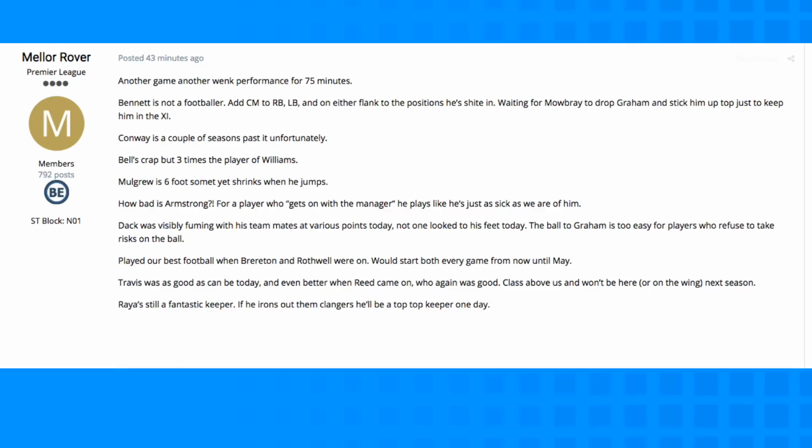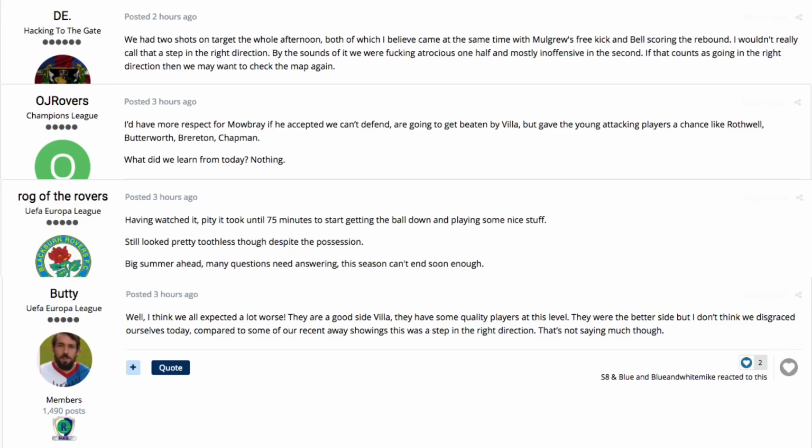Travis was as good as he can be today, and even better when Reed came on, who again was good. Class above us and won't be here or on the wing next season. Reece, still a fantastic keeper. If he irons out them clangers, he'll be a top keeper one day.